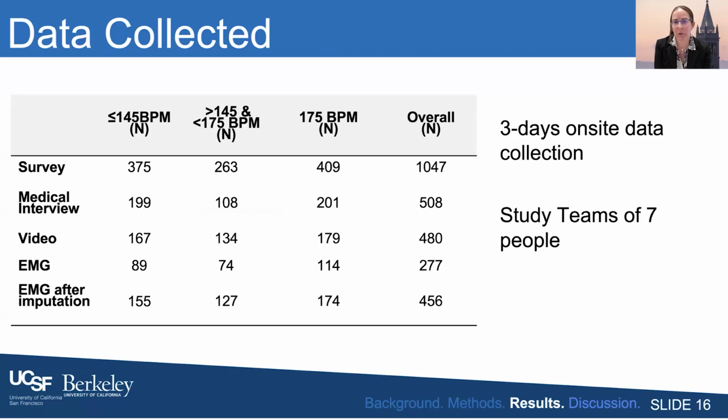We had teams of 7 people. We visited 11 establishments and were there for approximately 3 days at each establishment. Overall, we had 1,047 surveys, 508 medical interviews. We had video data on 480 workers, and we had EMG on 277 workers, and then used that information plus some demographic and other information to impute EMG data for the remaining number of people that we had video for, but needed a normalized peak force score for.